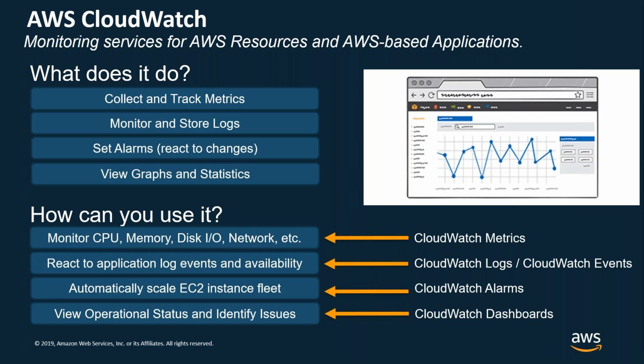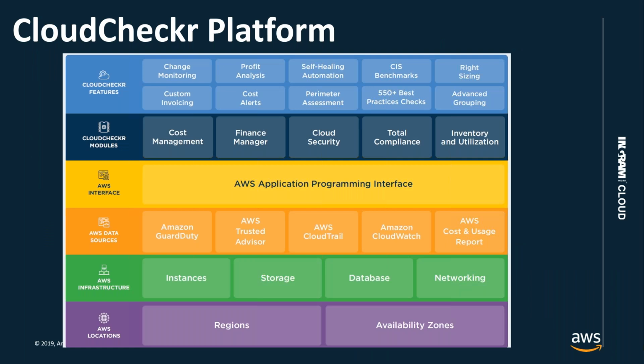As we talked about CloudCheckr last week, we offer CloudCheckr free of charge. CloudCheckr has a security module built based on CloudTrail and CloudWatch. You can really leverage CloudCheckr as a unified cloud management platform, and you can monitor and govern your security on CloudCheckr.